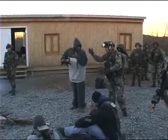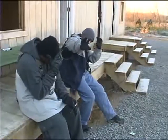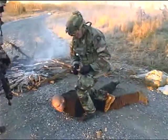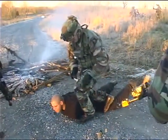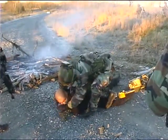They had intelligence that he snuck out of the city last night, and a terrorist came up to this village up here. This man opened fire on soldiers with an AK-47. Not only was he immediately arrested, he had to be bound and gagged.